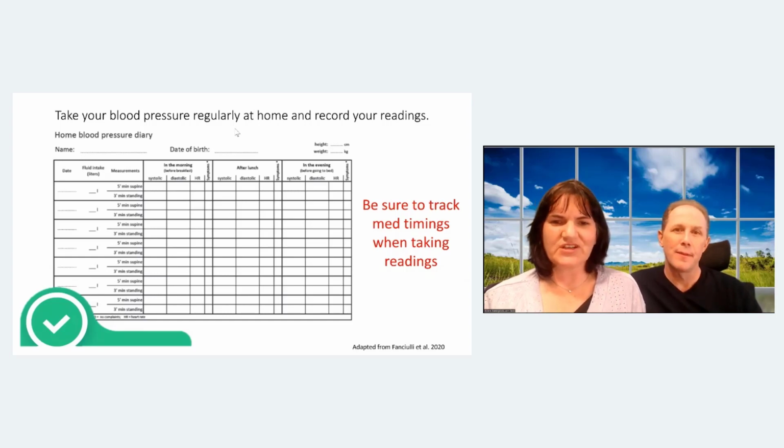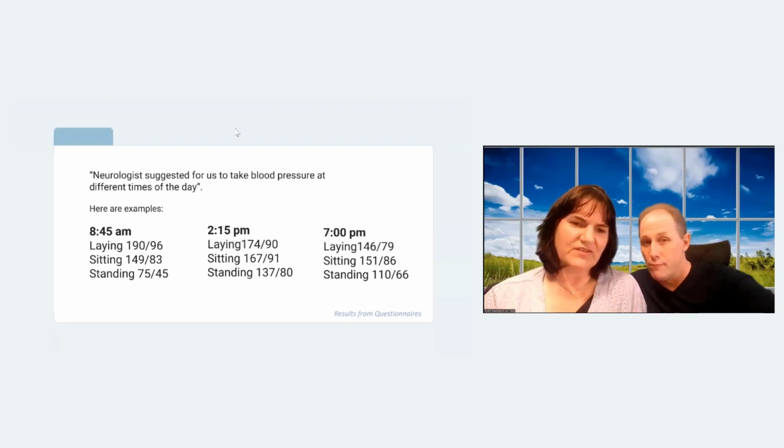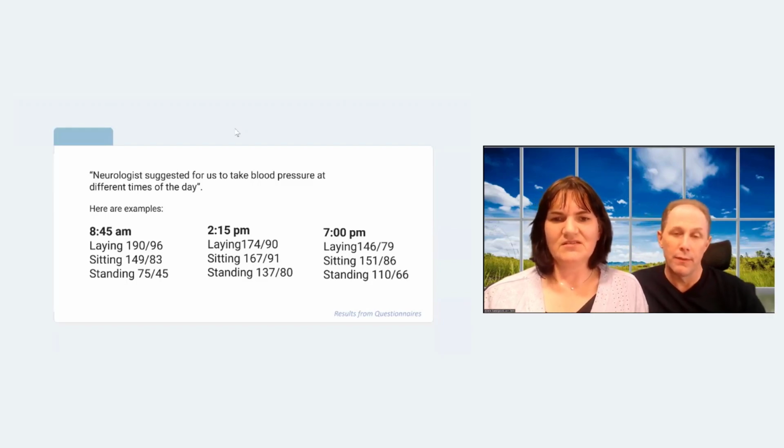I apologize for the time. This was an example of how the person is registering at different times in the morning, lunch, and then later in the evening. Look at that difference: in the morning, 190 when they're lying down, 75. So that's a huge change, 120, 115.